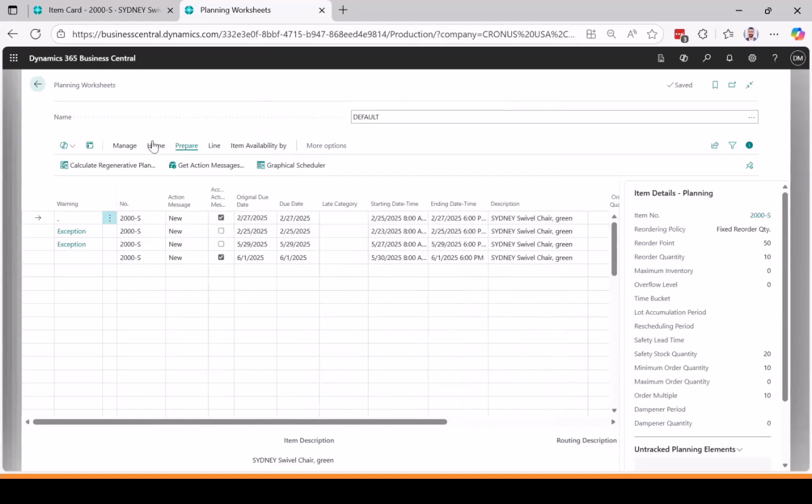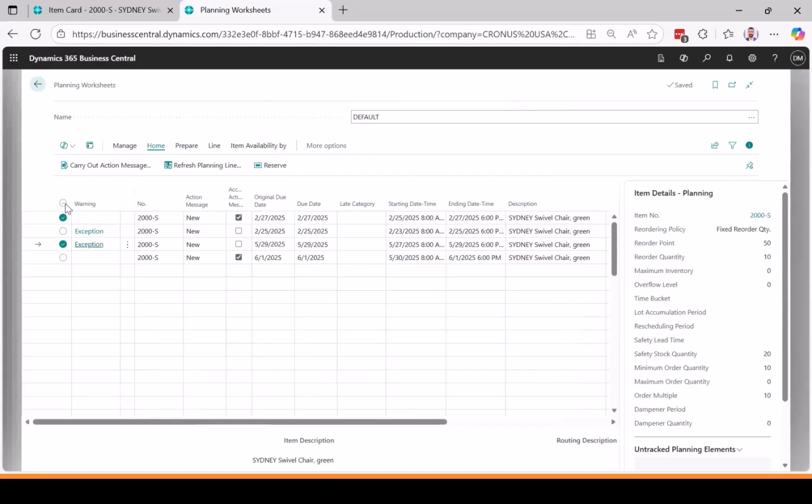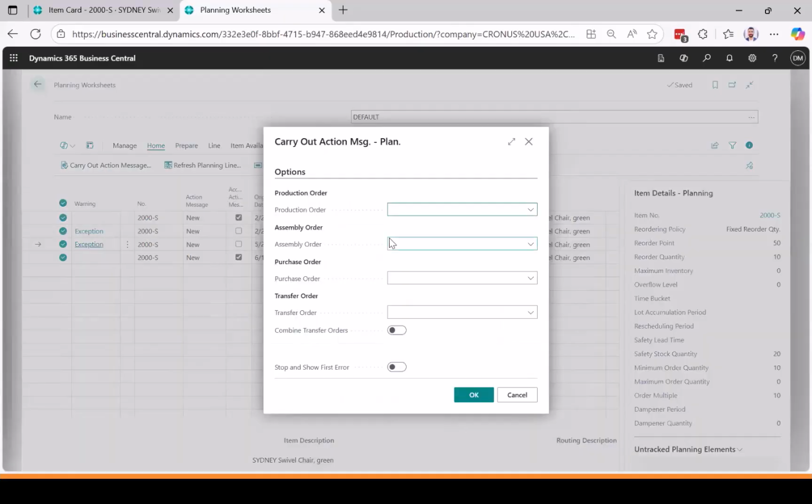Okay, yeah, next step: activating or carrying out the messages. So let's do here, carry out the message. And then we're going to say, okay, we need to do purchase orders. So we're going to tell it, make purchase orders. But as you can see here, we can create production orders, we can create assembly, we can create transfers. The system is very complete in the sense that depending on the replenishment and planning method for each item, you can create any of these.